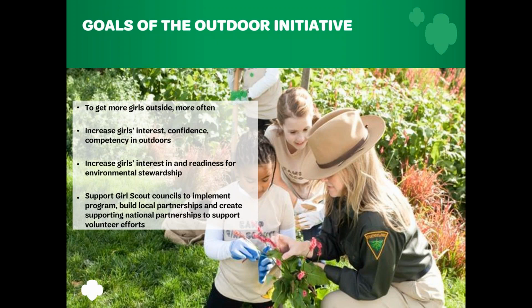Specifically, the goals of the outdoor initiative from GSUSA's standpoint is to get more girls outside more often, to increase girls' interest and confidence in the outdoors, to increase girls' interest and readiness for environmental stewardship, and to support Girl Scout councils in implementing programs, building local partnerships, and creating and supporting national partnerships to support volunteer efforts.